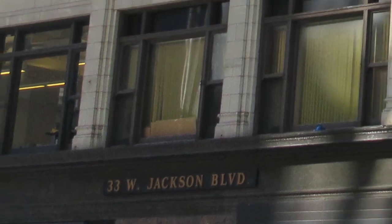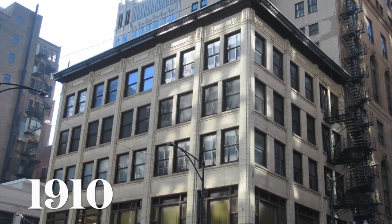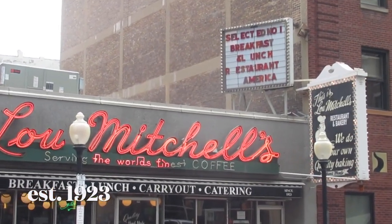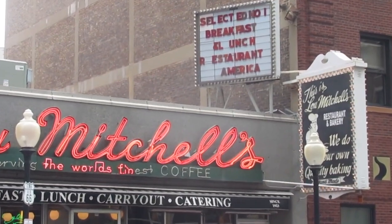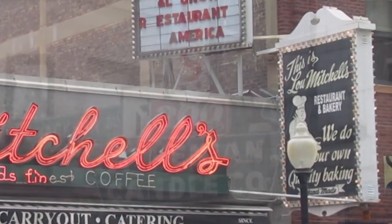And here's an example of a period building, built in 1910, gives the flavor of early 66, as does Lou Mitchell's, as he was established 3 years before. Check out the neon and the flashing bulbed lights around the sign.